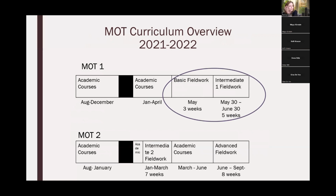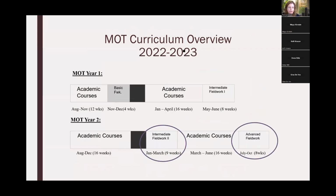However, in the fall of 2021, with the strike that was taking place at the University of Manitoba, we were not able to do basic fieldwork in the fall. So instead, students completed all of their academics, and then they did a 3-week basic fieldwork placement and a shortened 5-week intermediate 1 fieldwork placement in May, June of last year. And then this class in second year came back and they did a 9-week intermediate 2 placement in January and February, which would typically be 8 weeks, but we extended it to 9 to make up the time.